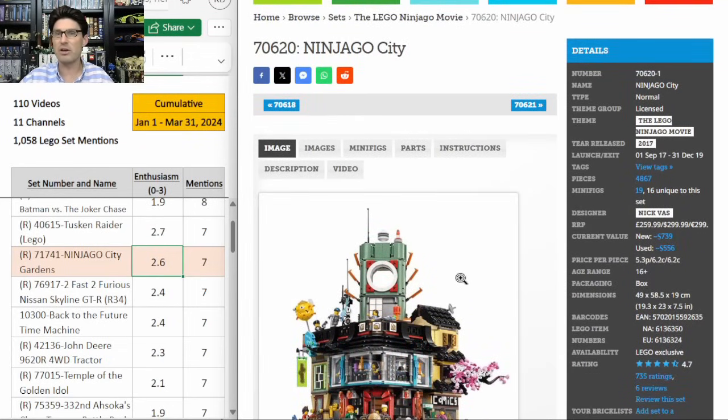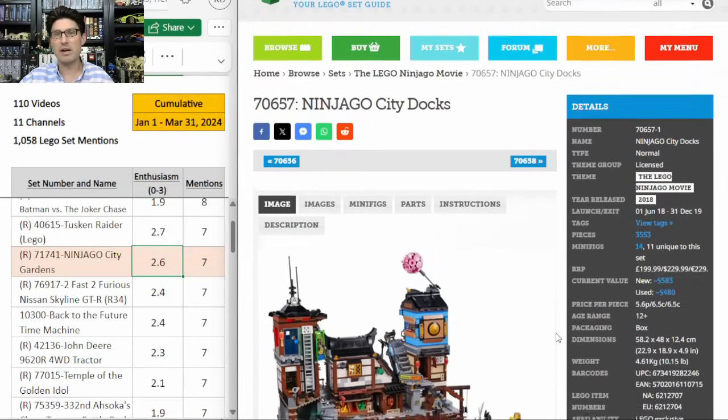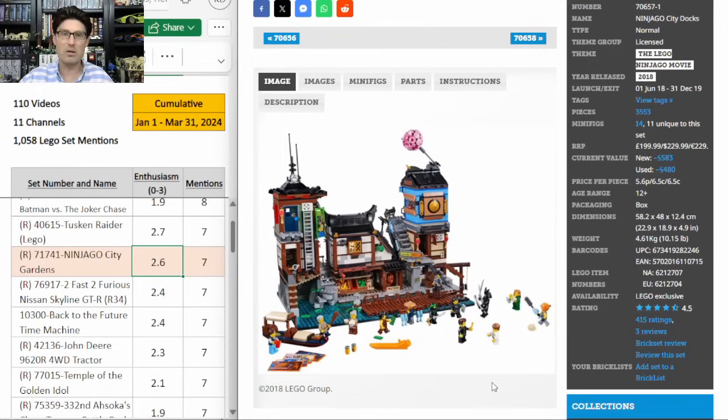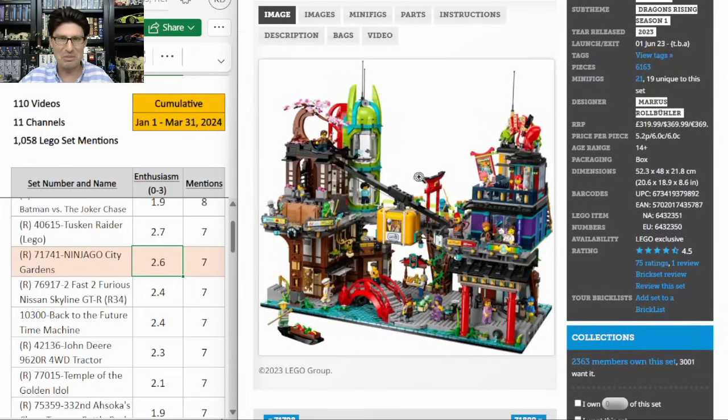Here's the original, the Ninjago City, more than doubled in value. Here's the second one that retired, the City Docks, that also has more than doubled in value. Both of those look great and they're highly rated on Brickset. And then we've got the new one, the City Markets, that is definitely the least popular of the 4, but I still think it looks fantastic.